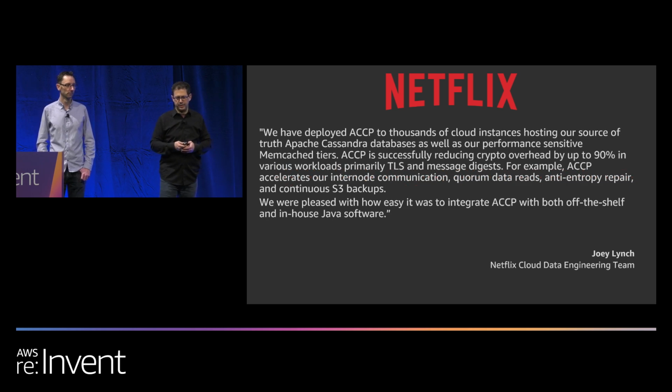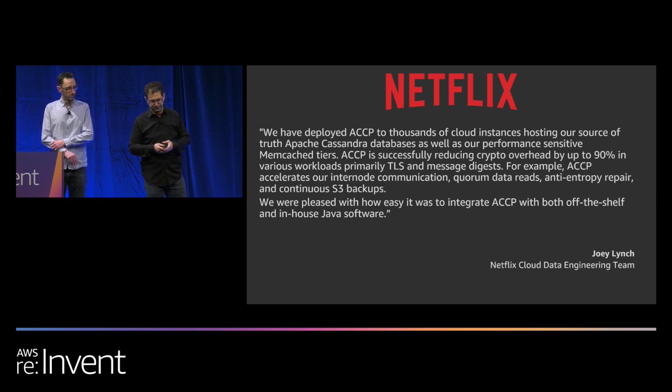In the Netflix case, they deployed it to thousands of cloud instances for Cassandra and Memcached, and they've seen, like we discussed, a 90% reduction.